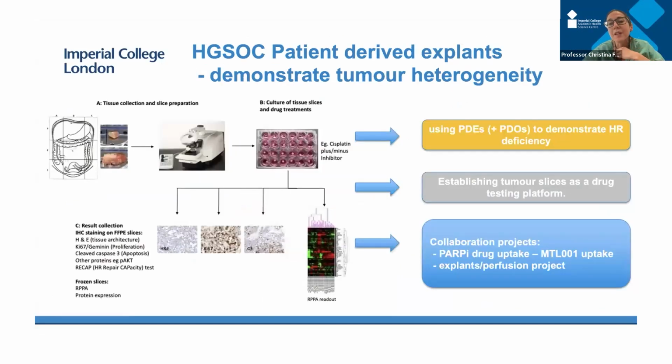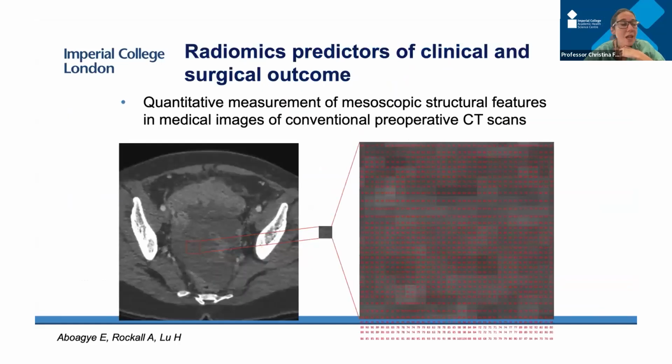So we have established here within Imperial a large platform of patient-derived organoids, of patient-derived explants, so that practically all this research is not being done in the patient, but in the lab before, again, we go back into clinical trials.